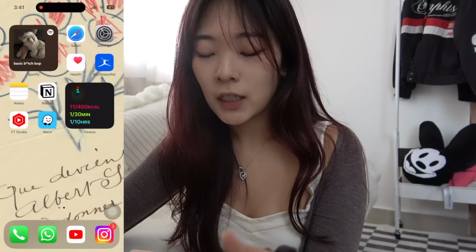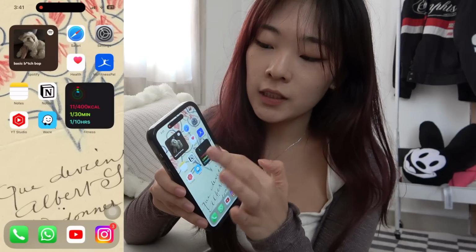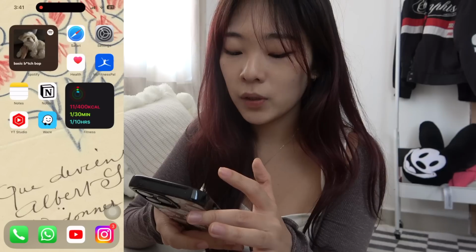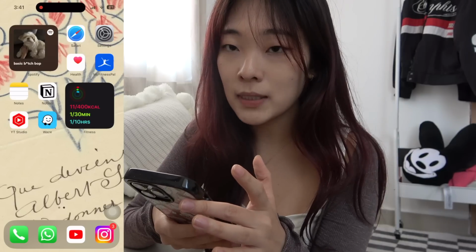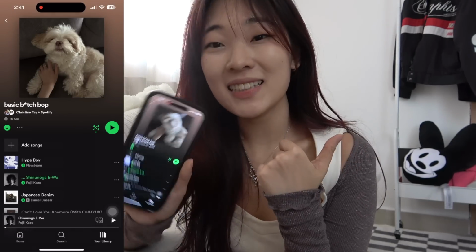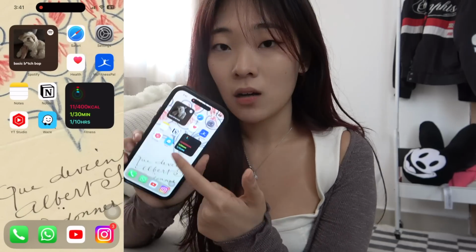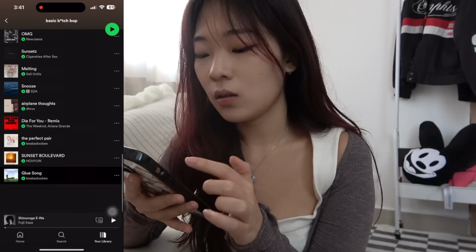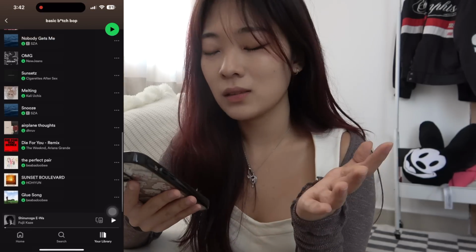Moving on to the next page, I have two little smaller widgets here to kind of separate the space. First I have my Spotify playlist called Basic Beep Bop, and I have a picture of Chubby on there because he's cute and I wanted to show it on the homepage. I just have all the basic trendy songs these days.